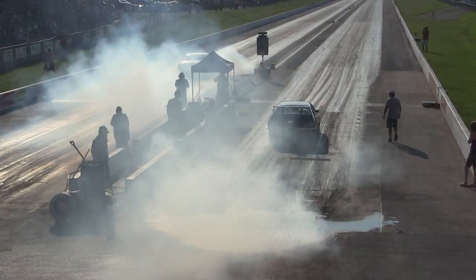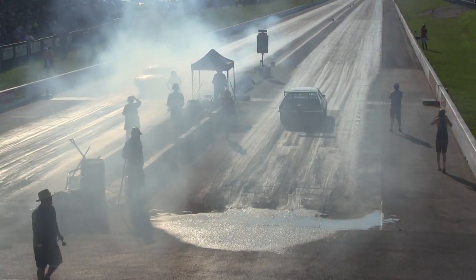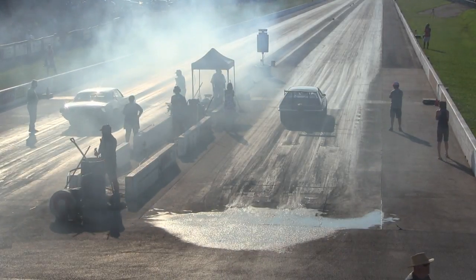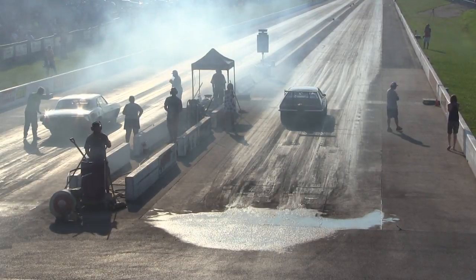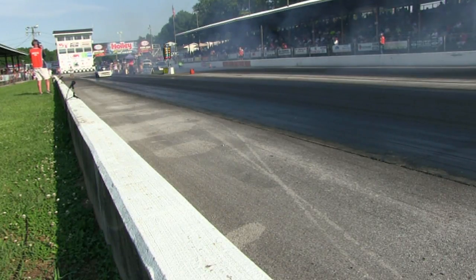Pinto here in the right lane. Rich Kent out of Aurora, Illinois. 9 flat is what he's dialing. Nick Deshawn out of Kokomo, Indiana with the Camaro. Dials 850. The Pinto will leave the line first. The pint-sized Ford is going to try and shut down the Camaro.